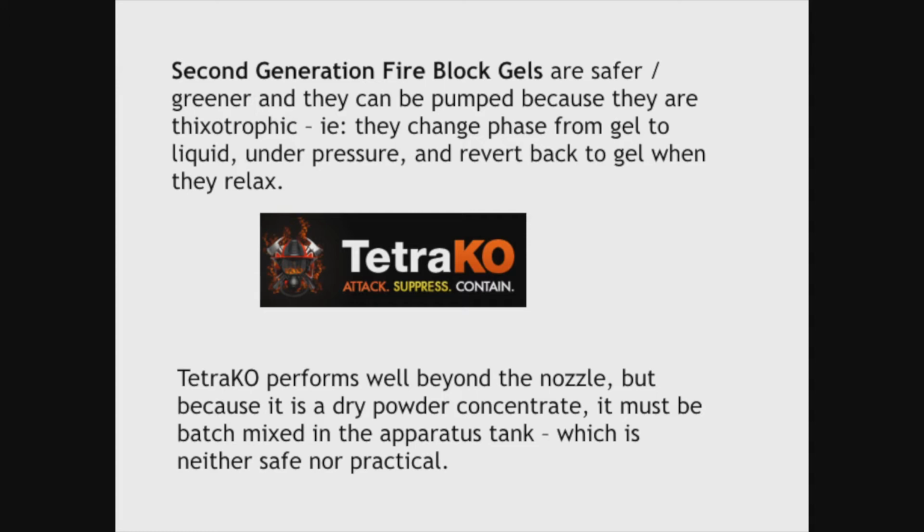Tetra KO was a dry powder that had to be batch mixed in the apparatus tank well ahead of an incident. It would remain stable for 30 to 90 days before biodegrading, necessitating disposal. But more importantly, it eliminated essential flexibility and in some cases could become too thick to pump.